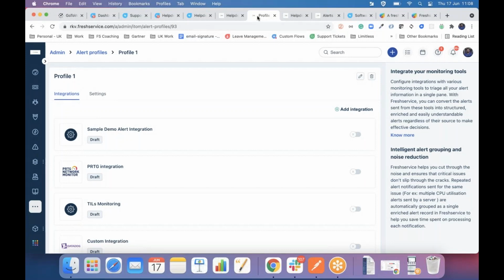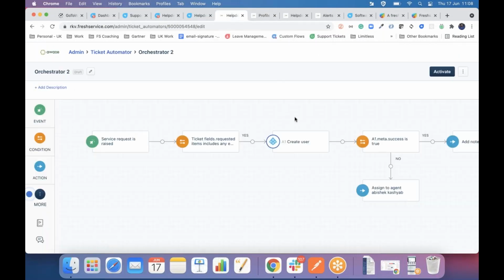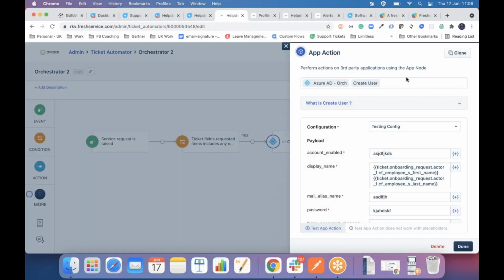It is a tool agnostic connector to any monitoring solution in the market. And like everything else in Freshservice, it's super simple to set up. And as you saw in the workflow automator or the orchestrator here, it's very easy to set up as well in a very no-code, low-code manner. But then before, I'm sorry, I have to take a step back. I just want to clarify one more thing, that the orchestrator is not just for creating Azure users.